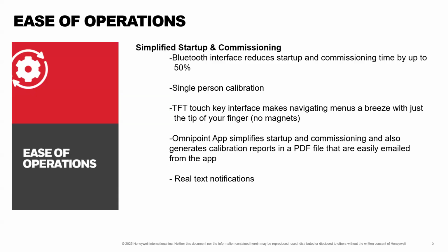The OmniPoint app simplifies startup commissioning and also generates calibration reports. It creates a PDF file within the app that can be easily emailed directly from the app to yourself or to the end user. And then also we went away from a warning code and a warning fault, so now you're receiving real text notification.